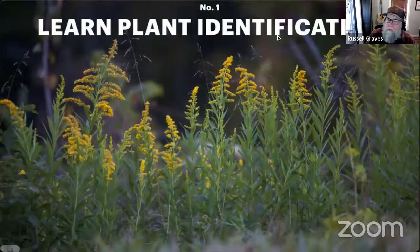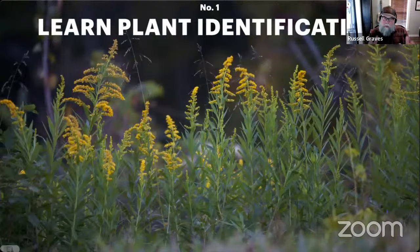And a lot of these things are going to sound kind of esoteric, but again, we're not talking about photography in general. We're kind of limiting all this to that nature photography genre. And I think one of the most important things you can do is learn plant identification. That's one of those things that you can sit by the fire with a book or looking on the internet and then start the basics of learning plant identification.